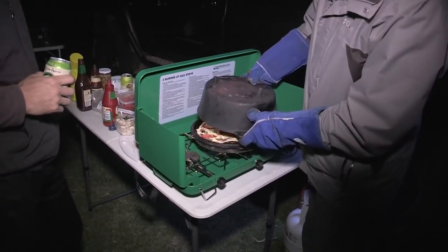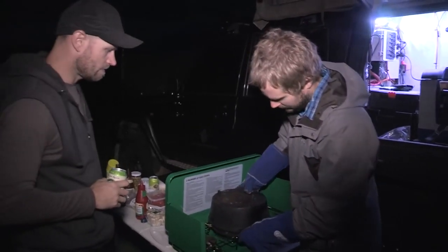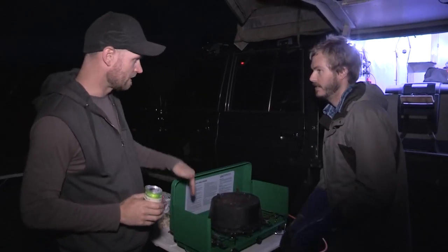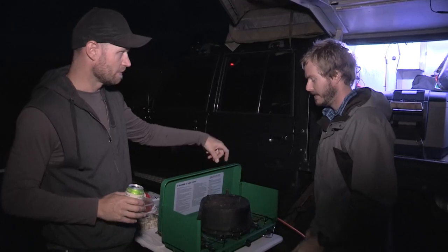The reason we're using the camp oven upside down is because it's easier to get the pizza out when you're done. So if you're going to use hot coals for this, you put hot coals under the lid, put the pizza on, put the lid on, the base upside down, and then put coals on top of that.